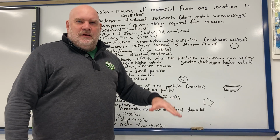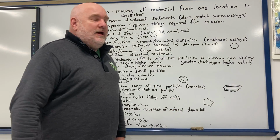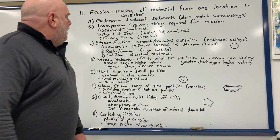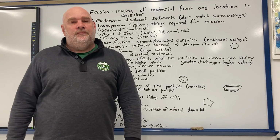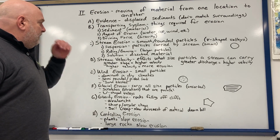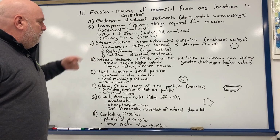We'll talk more about how streams affect the landscape in more detail another day. All right, now there are different ways in which streams can carry material: suspension, rolling and bouncing, and solution.